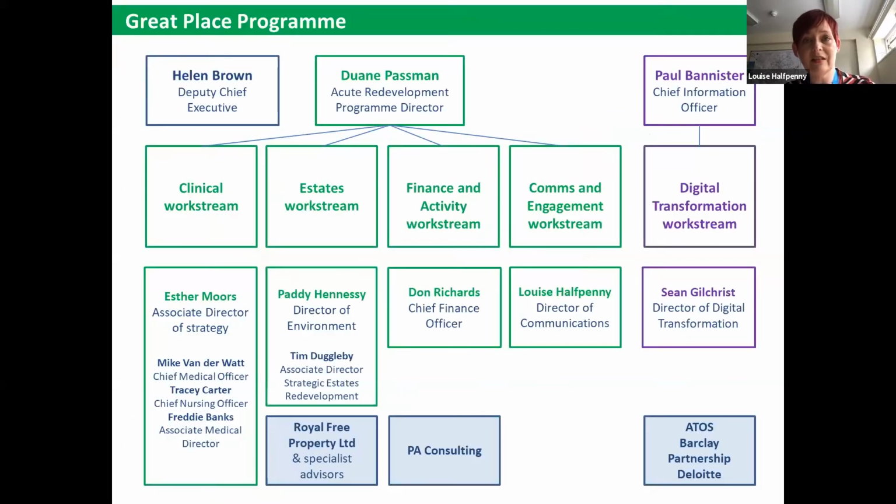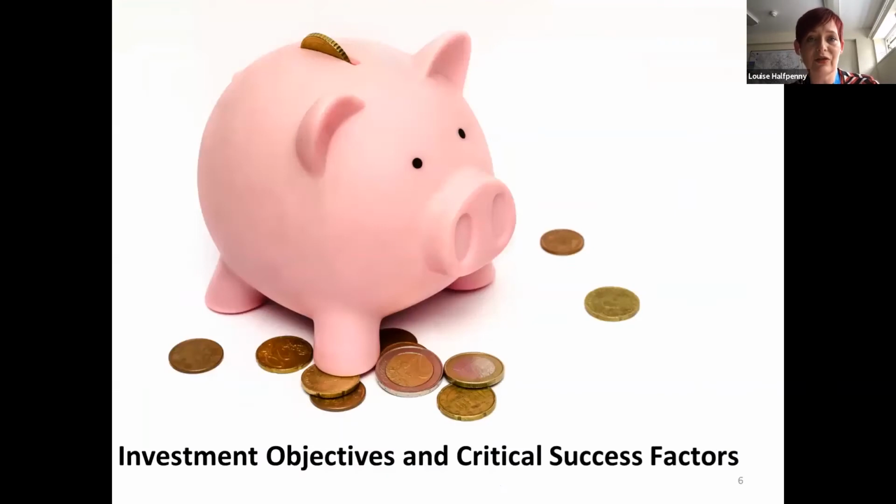You can see a structure here of how we are tackling this huge project and the various teams that are working with myself and Helen under Dwayne's leadership to really bring this to fruition. So lots of people there keeping themselves very busy as we have quite a challenging deadline. And I'm now going to hand over to Helen, and she is going to talk to you about the investment objectives and critical success factors.